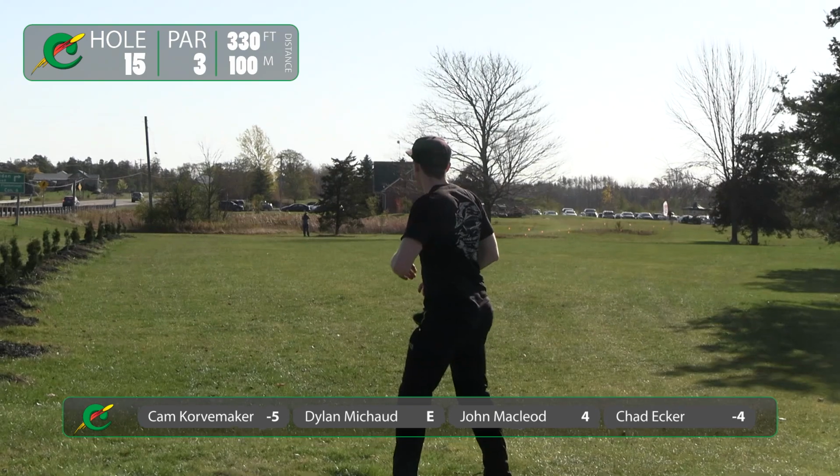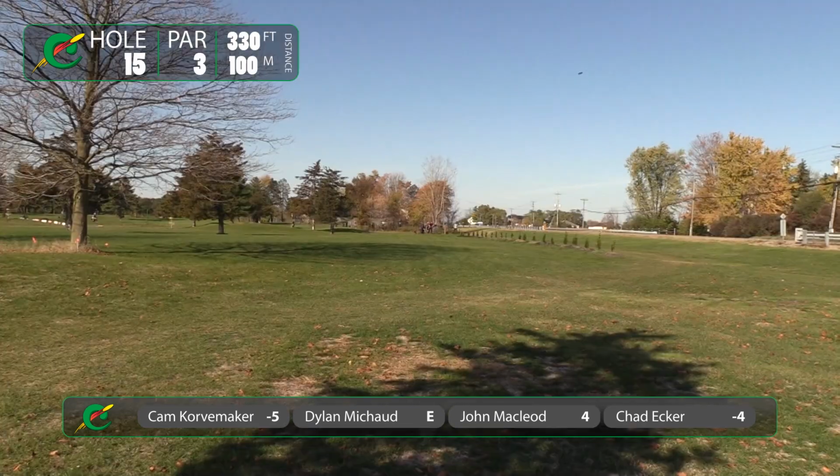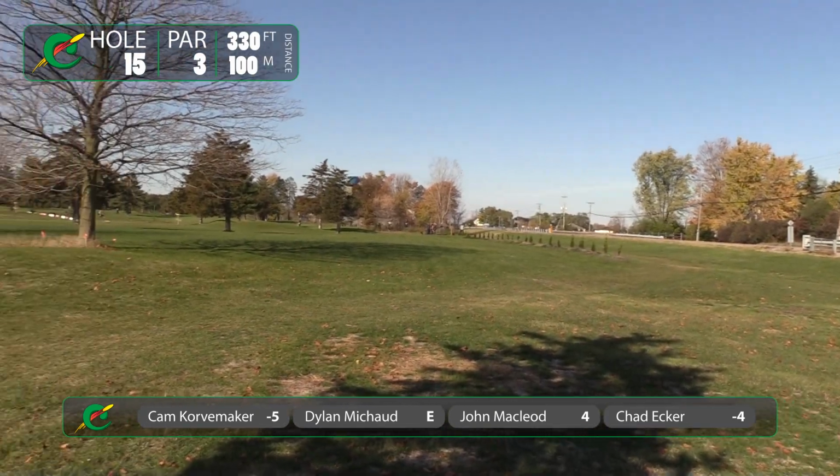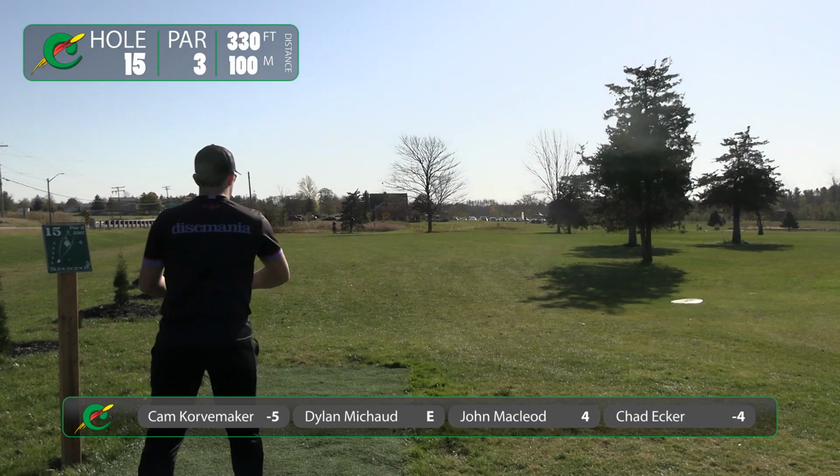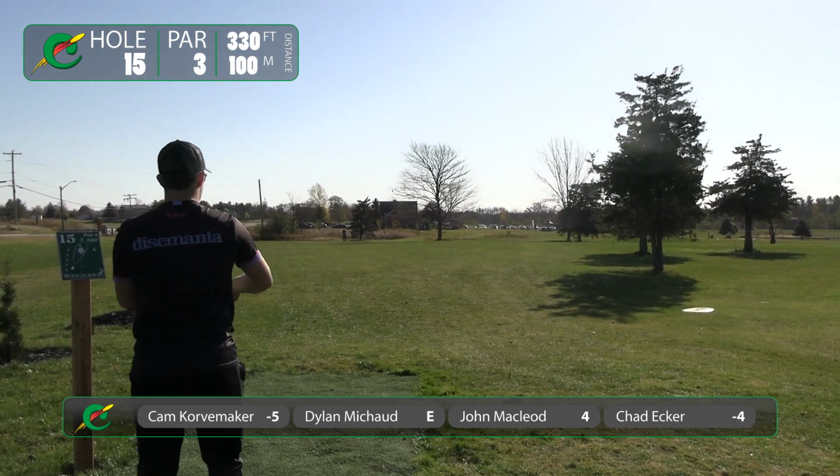That's a lot of power. It's a lot of power, and I like the placement too. This is coming nicely, I think. That wind must be coming right to left on his tail. It's really whipping. It just fell out of the air as soon as it started hyzering. Sure did, yeah.